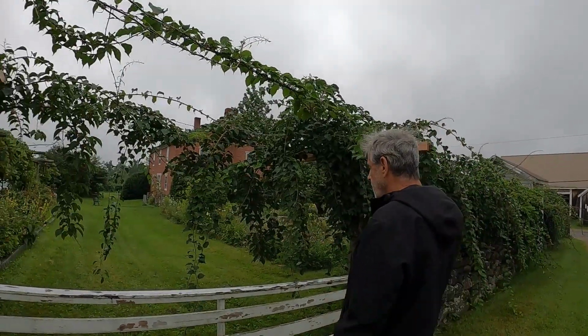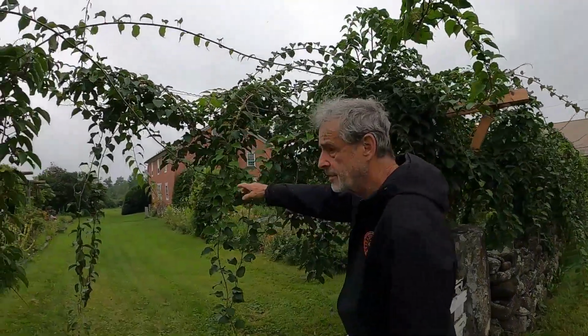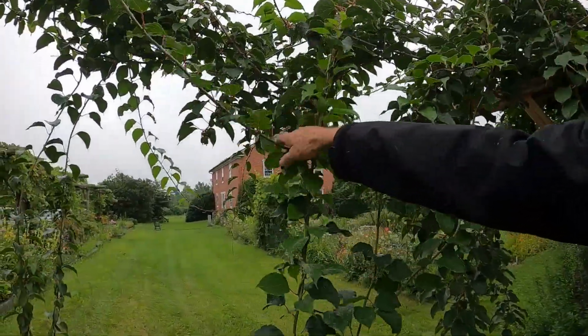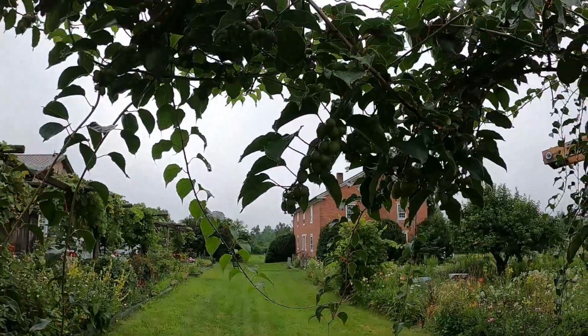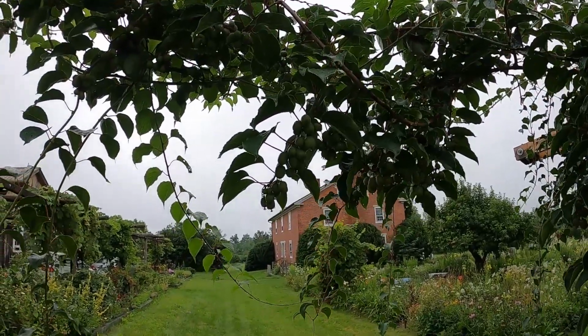Here's kiwi. The kiwi crop is coming in there. They won't be ripe until October, end of September, October, but we have a very nice crop set up this year.